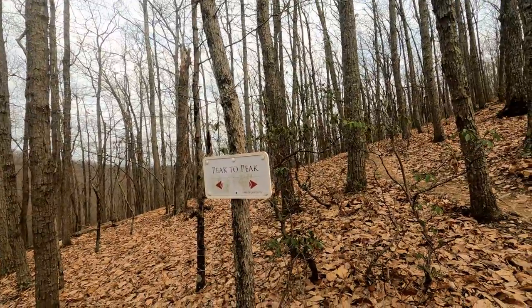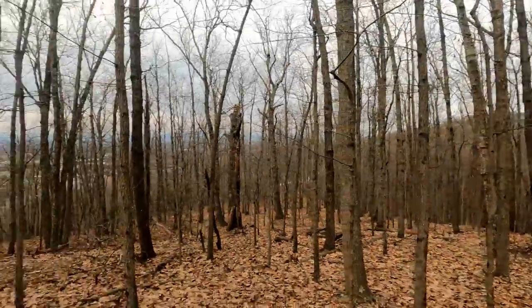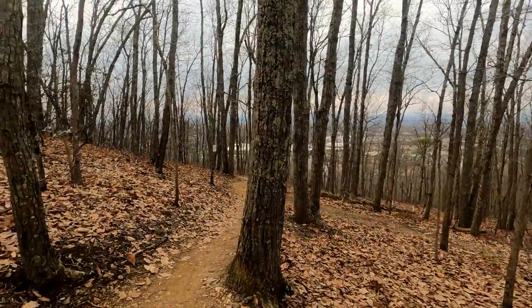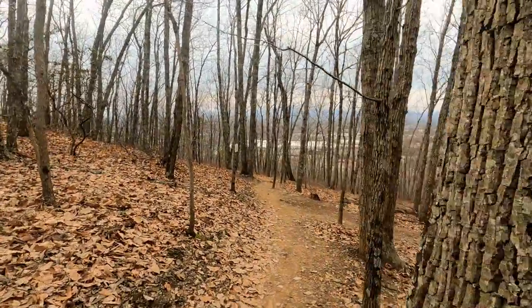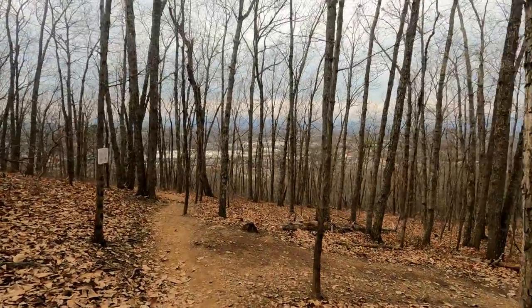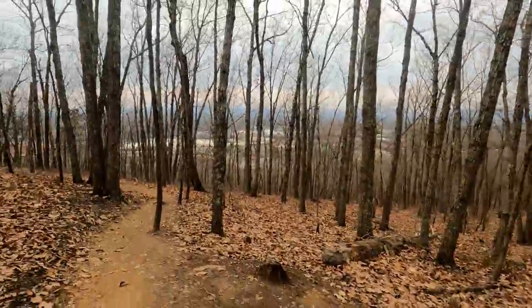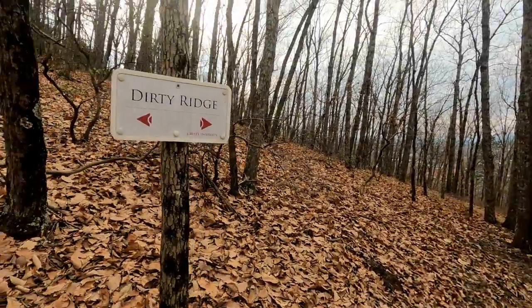So we're passing over peak to peak. So I don't know what that means. I could pull out the map, but like I said, I'm just gonna stay on Dirty Ridge until we get there. You see how you can hike around back here forever, man? I mean, there's just a ton of trails. There's another trail going off to the right. Who knows? So it's a good thing I didn't take that other trail.